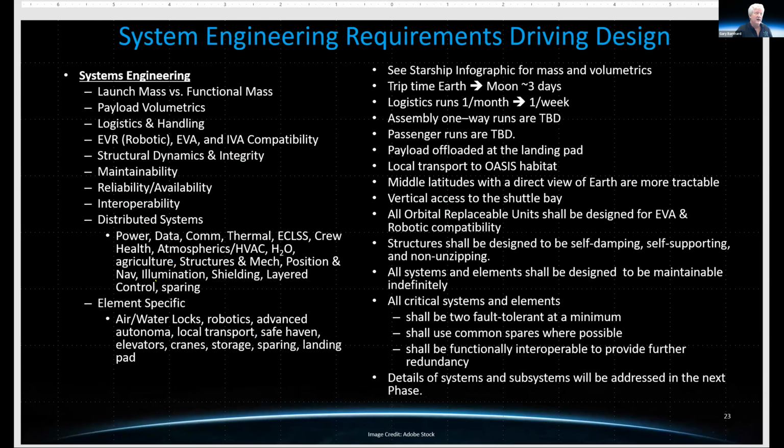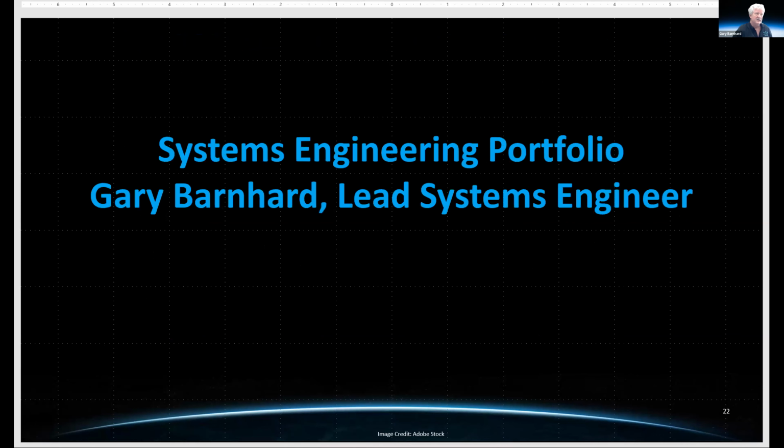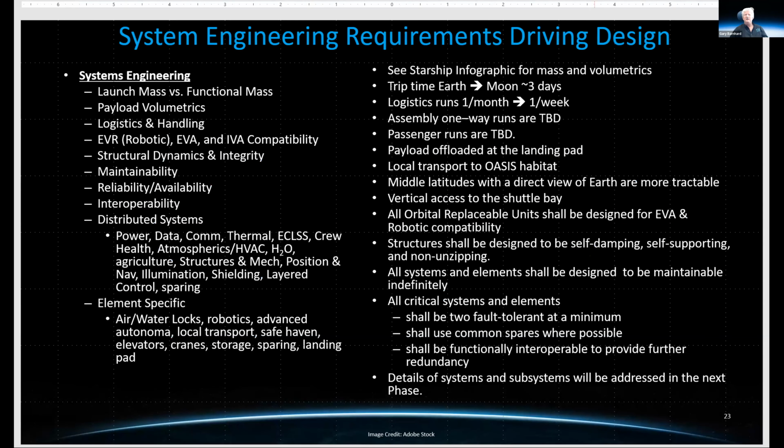What we're going to proceed with now is into the systems engineering section, diving in a bit deeper on the systems engineering requirements. The launch mass versus functional mass is a very important trade space to consider. One of the things that is worthwhile to bear in mind with respect to this is historically, essentially everything we've flown in space, with the exception of a certain Tesla vehicle, has been hyper optimized with respect to size, weight, power, volume, what have you.